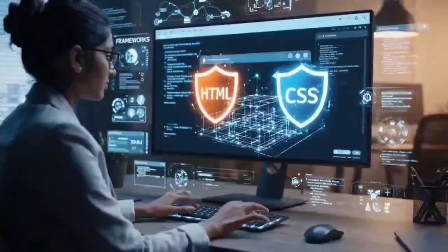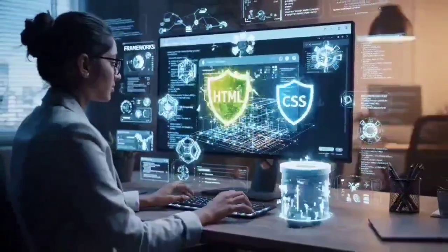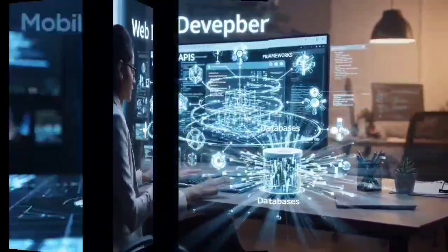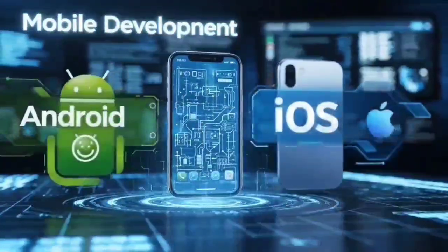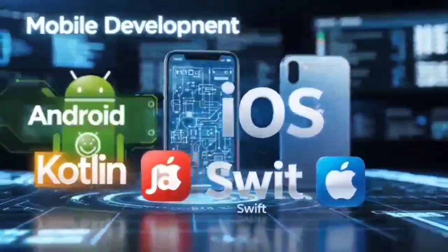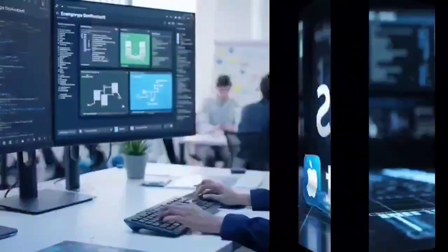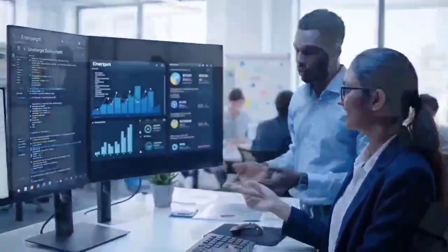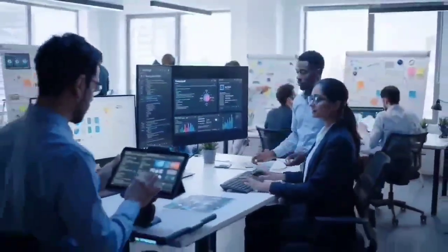For example, web development. You could become a web developer and build websites and web applications. You might learn HTML, CSS, JavaScript, and frameworks. Then for mobile development, you could build applications for smartphones, that is Android or iOS. You can learn Kotlin or Java for Android and Swift for iOS development. Then for software development, you could build desktop applications, enterprise software, or other types of software.